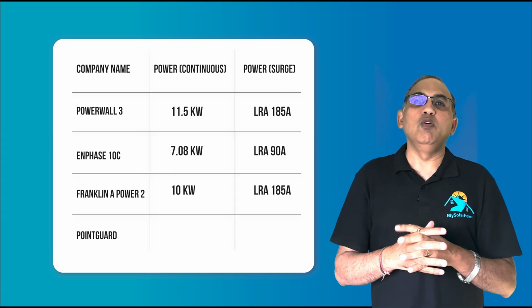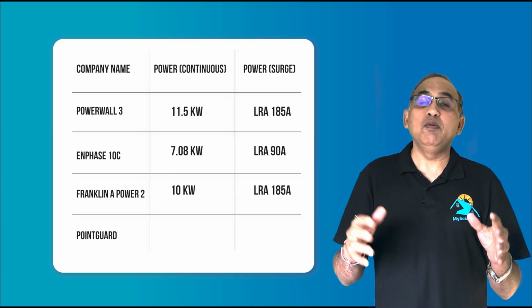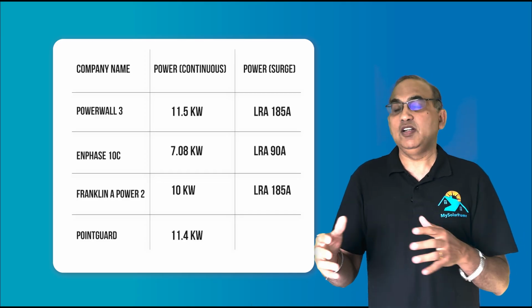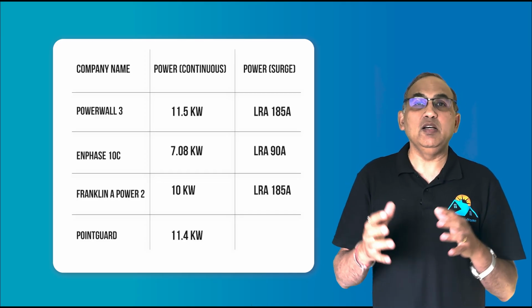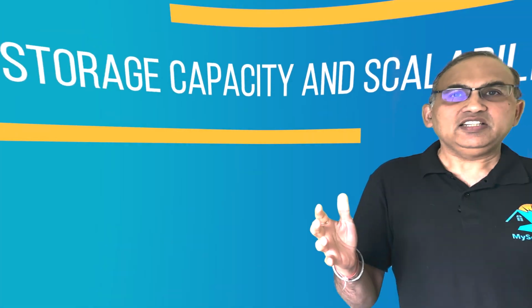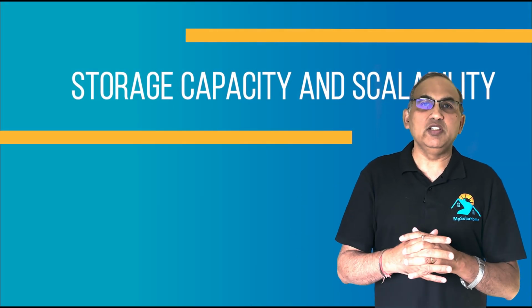The PointGuard Home has continuous power maxed out at 11.4 kW, which is great. Surge power, again, 17.1 kW peak, which is up to 190 amps locked rotor amps. Next, let's look at storage capacity and scalability.